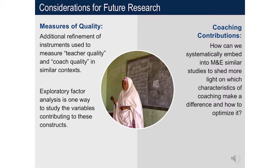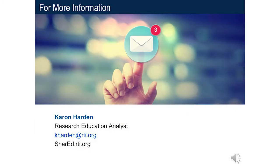And two, coaching contributions. If projects are already going to track coach activities for monitoring and evaluation, how can we systematically embed into that process similar studies to shed more light on which characteristics of coaching make a difference and how to optimize it?